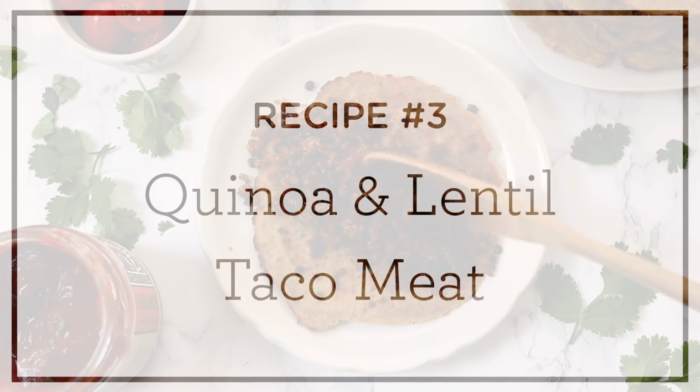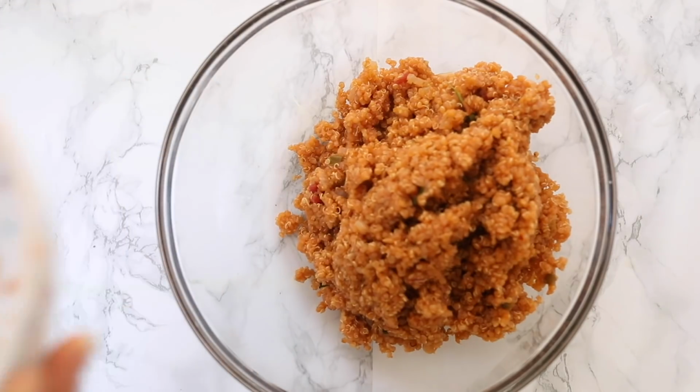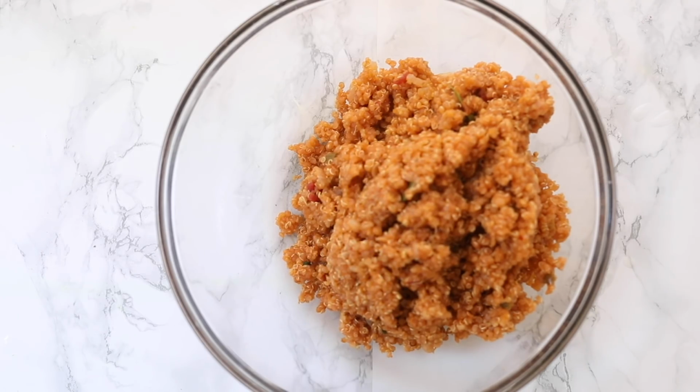Last but not least is our quinoa and lentil taco meat. So we're gonna start with my recipe for Spanish quinoa, which I shared on the channel last week. I'll link that down below for you. So check that out if you wanna make it. You could also just use plain quinoa. So add that into the bowl.